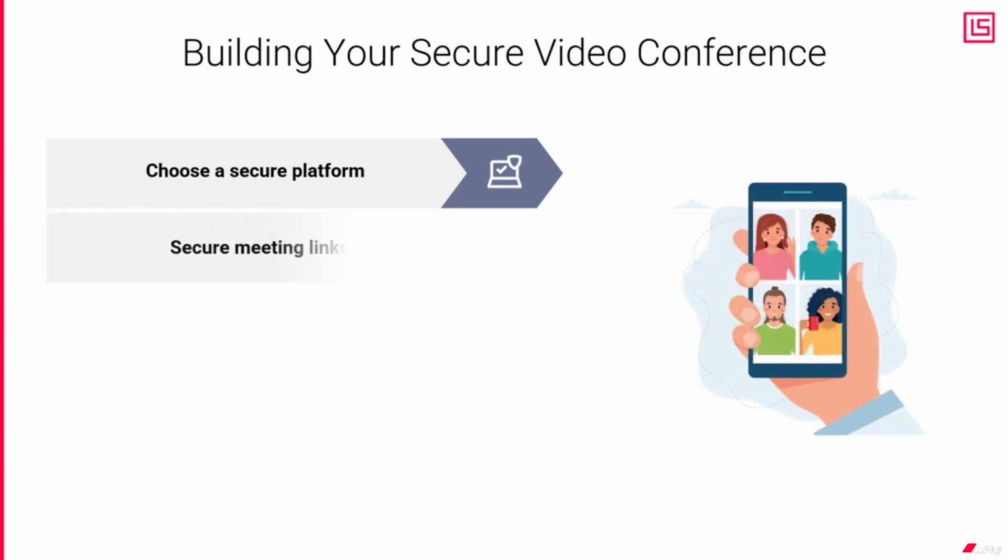Avoid sharing meeting links publicly on social media or unsecured platforms. Instead, use password protected meetings and send invitations directly to participants via secure channels like email or encrypted messaging applications.